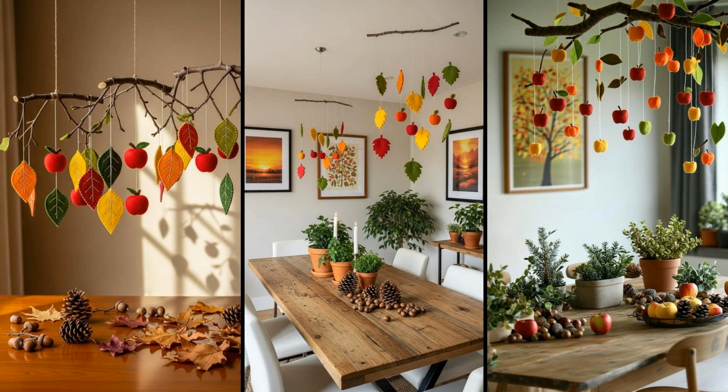An apple branch mobile with dangling felt leaves brings a breath of autumn indoors. It's simple to make. Just gather a branch, attach colored felt leaves, and hang with twine. The result, a piece that feels both rustic and warm. These mobiles can brighten up a kitchen, hallway, or even a child's room.